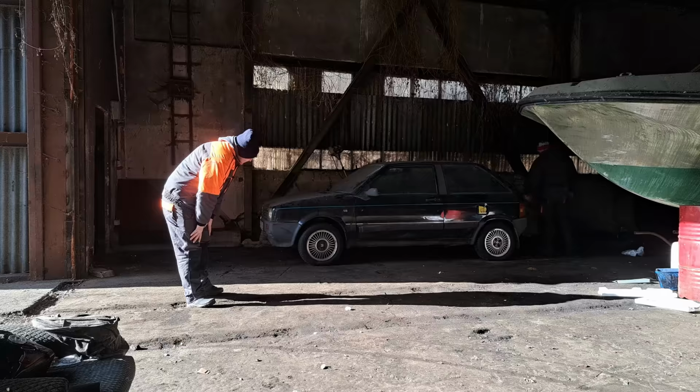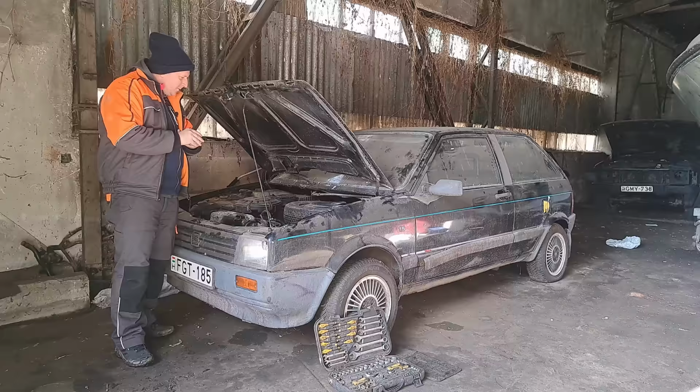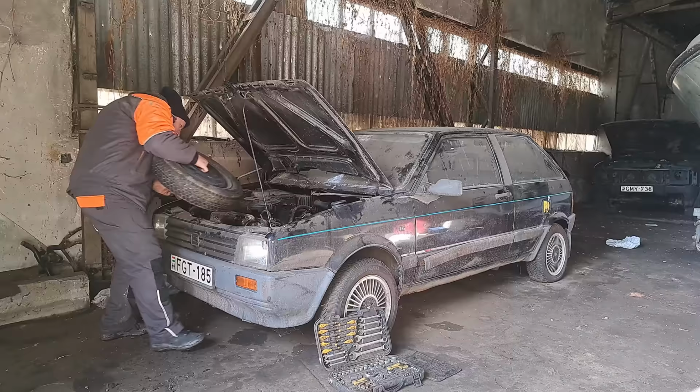So the brakes are seized on. Well, it's not going to be an option to push it into the sun at the moment. For some strange reason, they put the spare wheel under the bonnet, which is going to be in our way. So we're going to take this one out. There aren't many things holding this spare wheel in here. Oh, there is a spare jack as well.